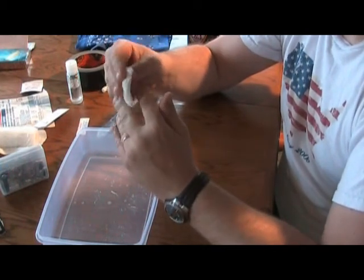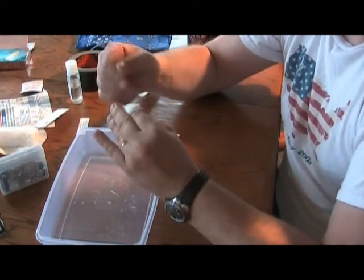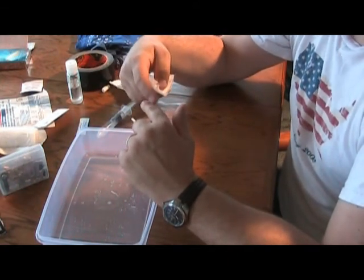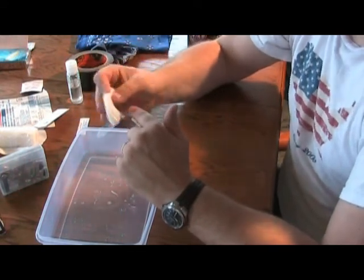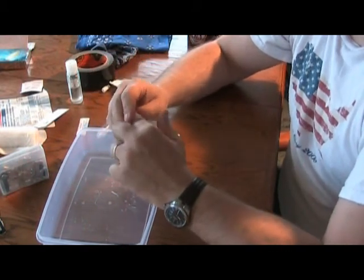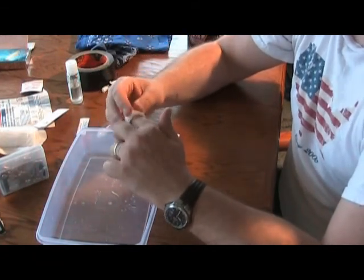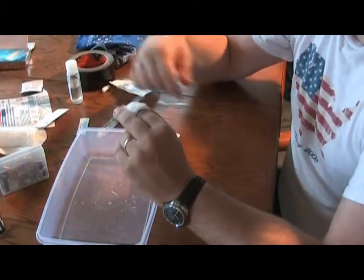Now, if it's bleeding like a sieve at the beginning, go ahead and do this step first. Once you get the bleeding stopped, you can go ahead and clean it, get any debris out of it, and then go ahead and dress it. Okay, we applied our direct pressure, got the bleeding to stop, flushed it, applied our bandage, our Band-Aid, and we're good to go.